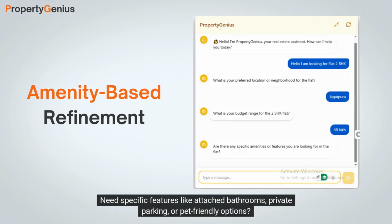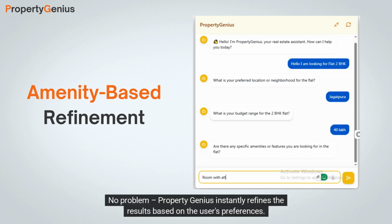Need specific features like attached bathrooms, private parking, or pet-friendly options? No problem. Property Genius instantly refines the results based on the user's preferences.